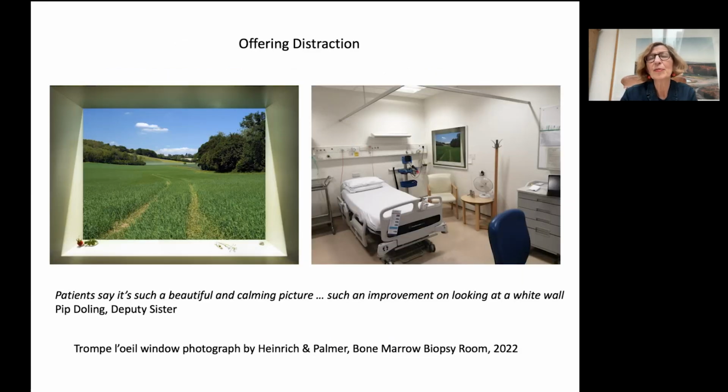Then there are very specific roles that art can play. This is an artwork commissioned for our bone marrow biopsy room. It was a room where patients lay on their side and looked at a plain white wall. We worked with artists to create a view with a windowsill, a trompe-l'oeil windowsill, so that for those patients, their mind was taken elsewhere when they were undergoing quite an uncomfortable and sometimes painful procedure.